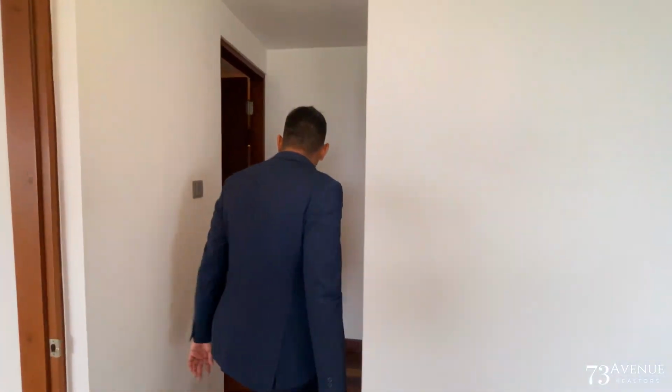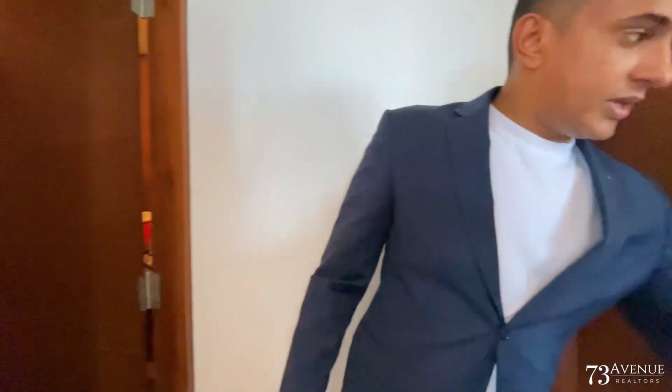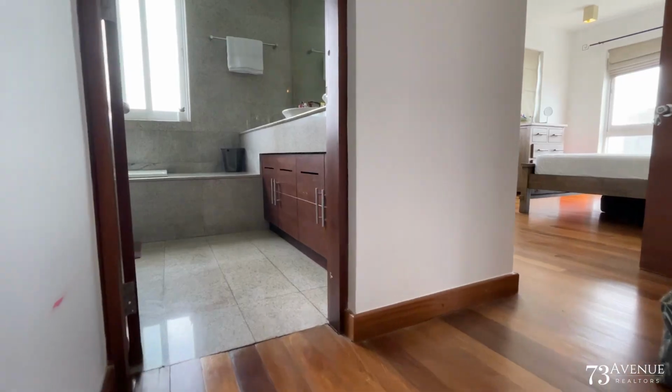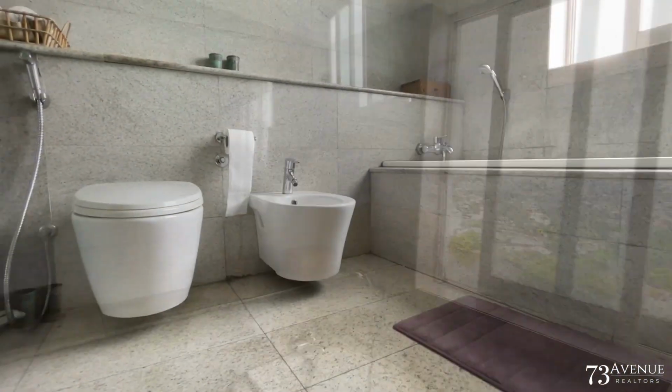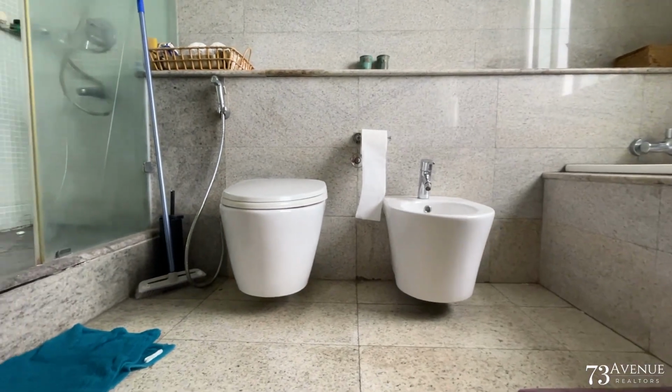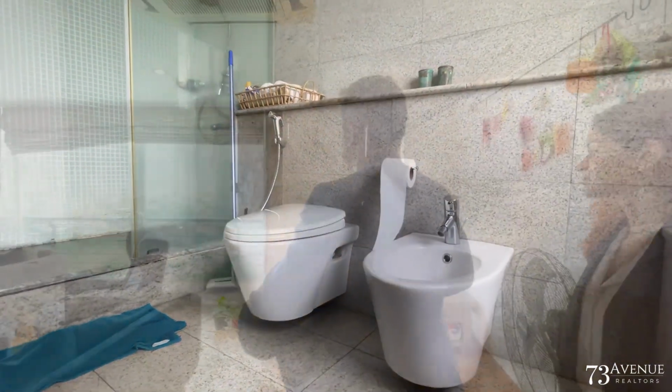Over here we have again an inbuilt wardrobe, and over here we have the attached washroom. So again, you have a double counter, you have your tub, you have the shower area here.